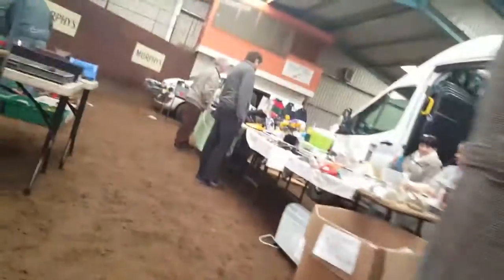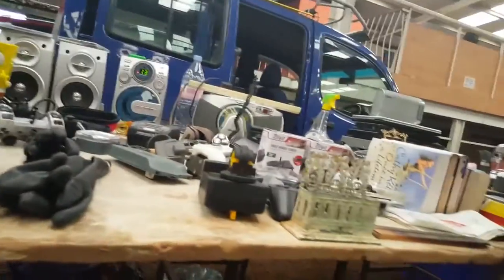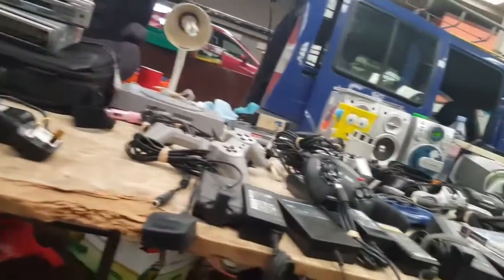There's a hockey table. Who's gonna buy that? Now, normally this would be full of tables and cars, and there would be a lot of people outside as well. But this is the beginning of the year. I think this was week 3 or 4 in January, and yeah, this is a lot of space, a lot of people missing. But yeah, it's cool. At this stage, I'm just happy to have seen that Jaguar, even though I want it. I just don't want it that bad.